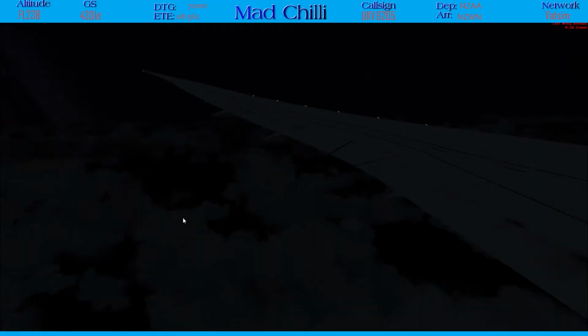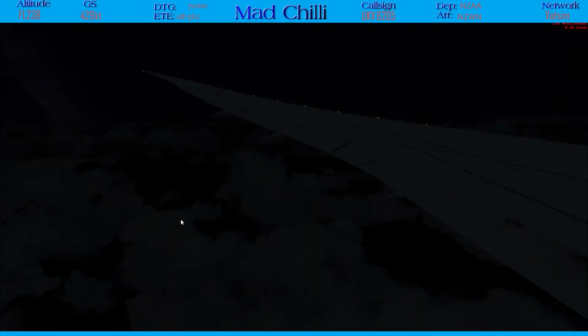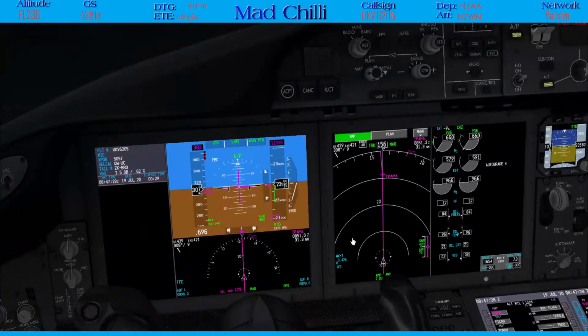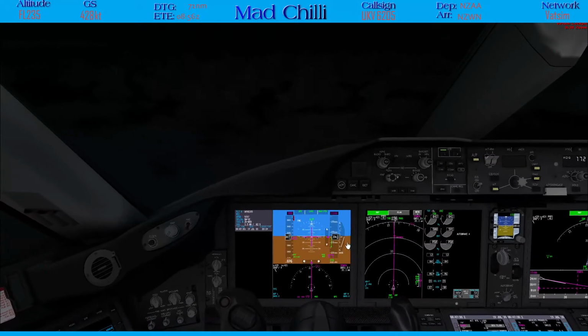Yeah, down we go. Looks quite nice out there actually with all the lights we've got on board. Far too many lights. Don't really need that many lights, but that's how dark it is today. Obviously doing this at night time.